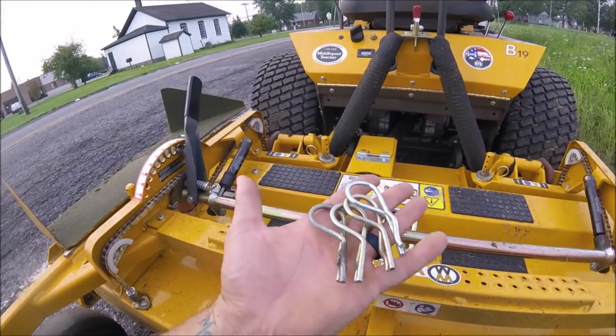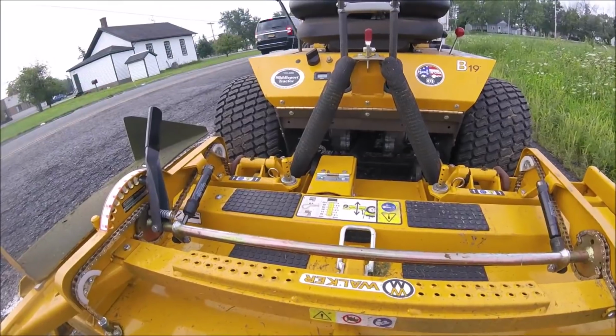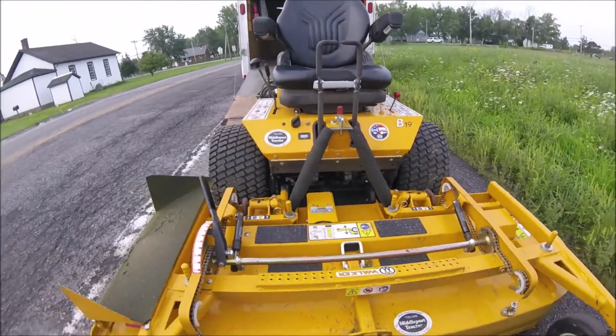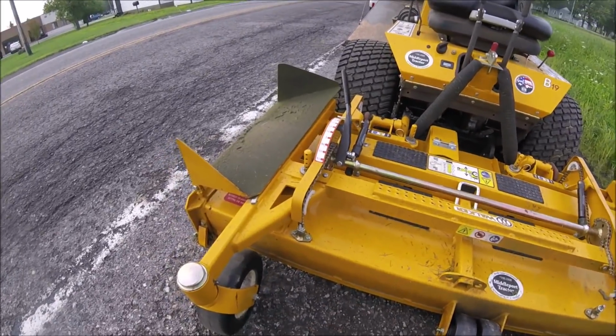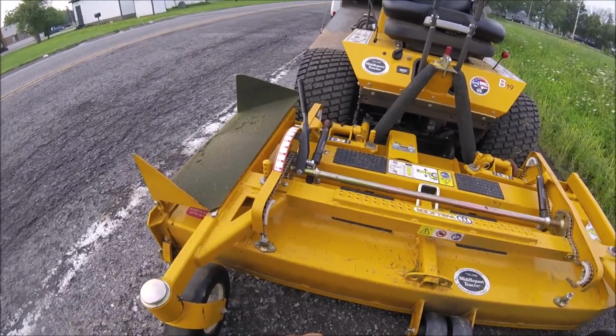Good thing I carry these extra pins with me. Man, you've got to be kidding me. I'll tell you, I love this Rapid Height kit, but it's been nothing but a pain in my ass. So it looks like I'm putting pins in today and going that route.